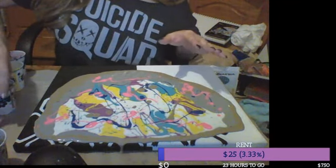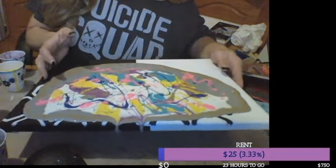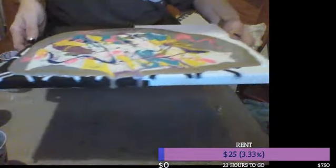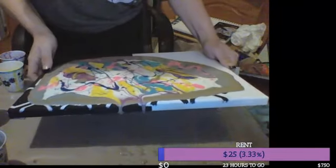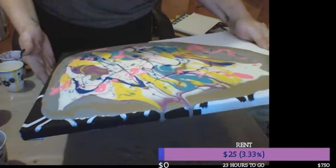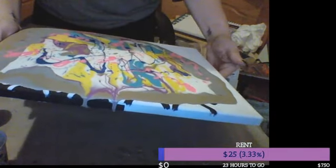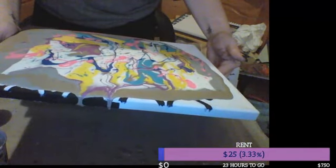So now I'm going to start the process that gets the messiest. And it's already starting to go off the edge. So I'm going to start tilting it. I'm going to move my mouse. And we're going to make sure that I go through and cover the majority of the canvas.